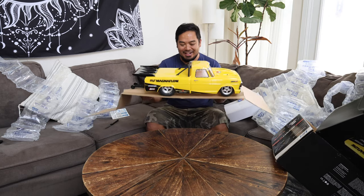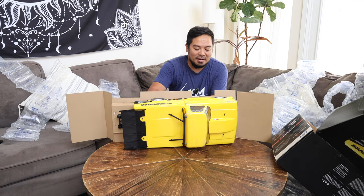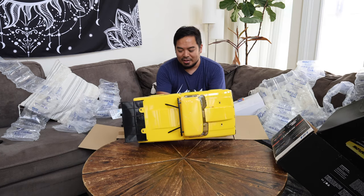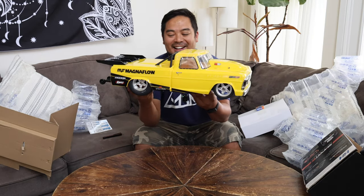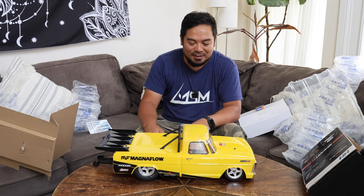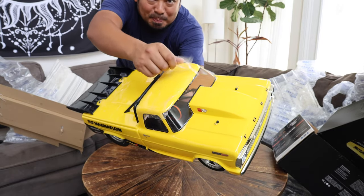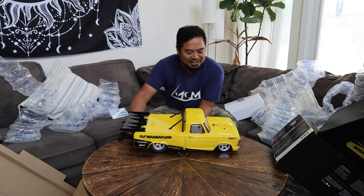Look at how clean this thing is. Oh my God, I love the stance of drag cars. They just look so sick. Lowered, big old tires, big old steamroller tires in the back. Here she is in all her glory. Look at that. It is so clean. This body looks absolutely insane. A little plastic rippage for you. Oh, this thing looks sick.